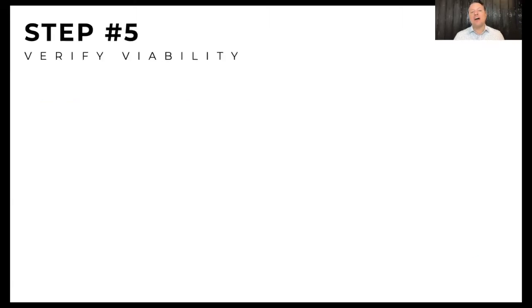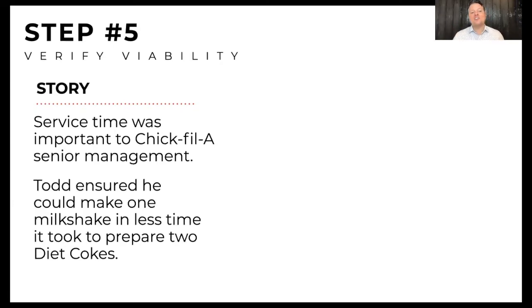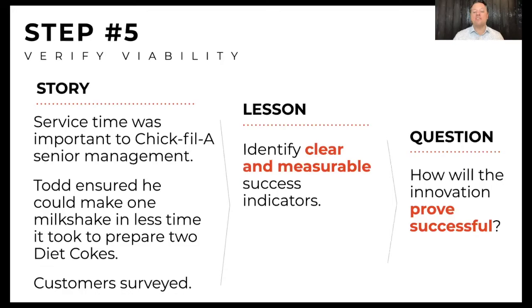Step number five, verify viability. Service time was important to Chick-fil-A senior management, of course. If you're in the quick service business, service time matters. Todd ensured he could make one milkshake in less time than it took to prepare two Diet Cokes. That was the very specific benchmark they were going for. And then they also surveyed customers after they started delivering the milkshakes to verify viability. So the lesson here is identify clear and measurable success indicators. And the question you've got to ask is, how will the innovation prove successful?